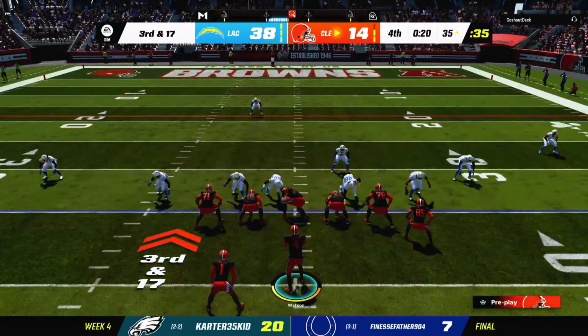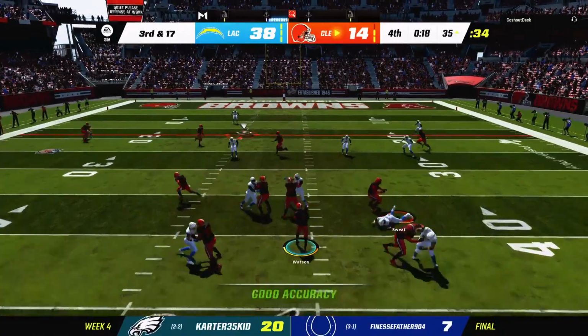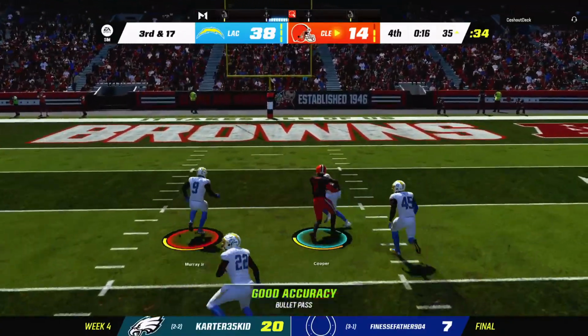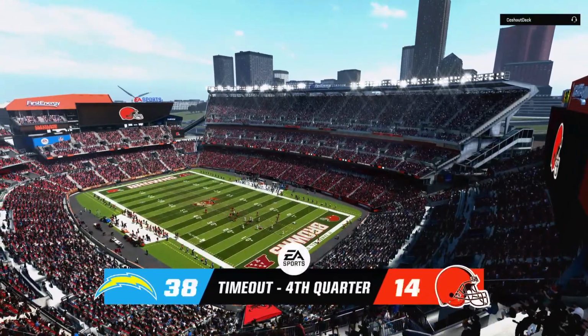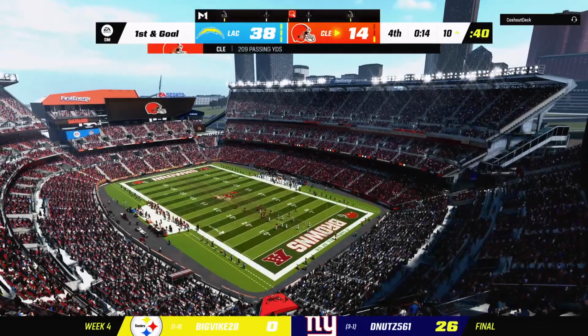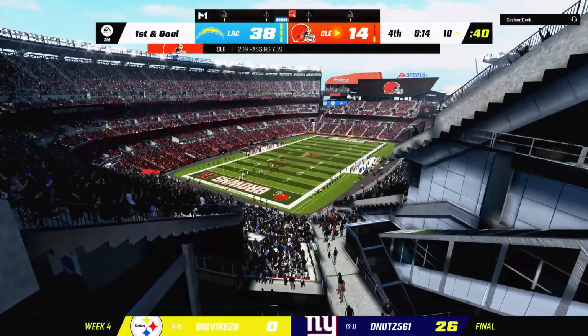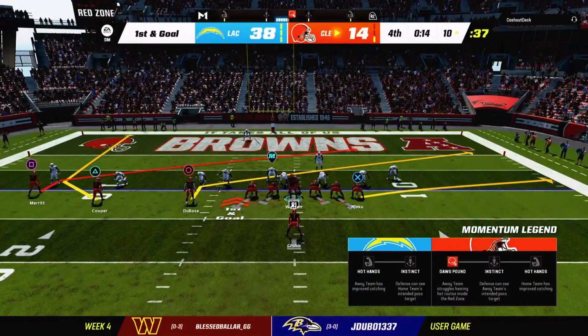What does Watson have in his arsenal? Now they'll throw here out of the gun. He's got his receiver, Cooper. And he's taken down, but not before reaching the 10-yard line. Now another timeout called for by the offense. That'll leave him with just 1 remaining in this 4th quarter of play.